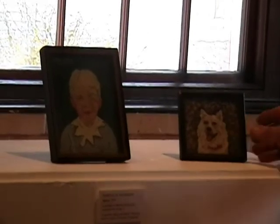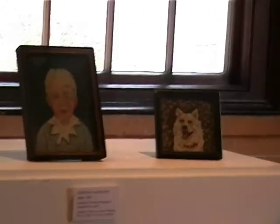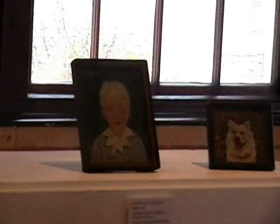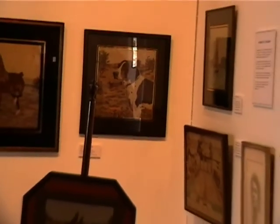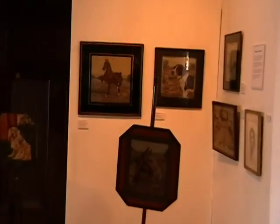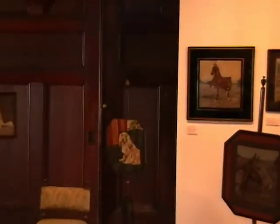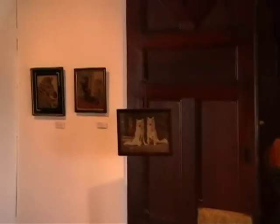Go ahead, Judy. Okay. I believe that there was one showing of my mother's needlework. I don't know how thorough it was or how many of her pieces were in it many, many years ago at the Providence Art Club. I do remember seeing it, but I don't have very good memories of it. My mother was an artist member of the Providence Art Club, but that was a long time ago.